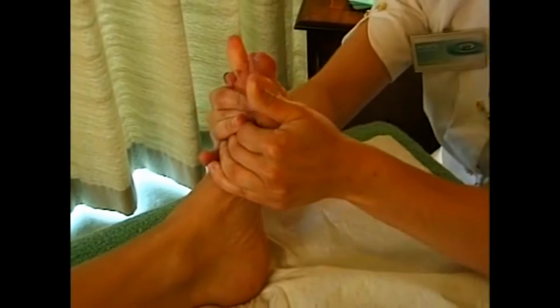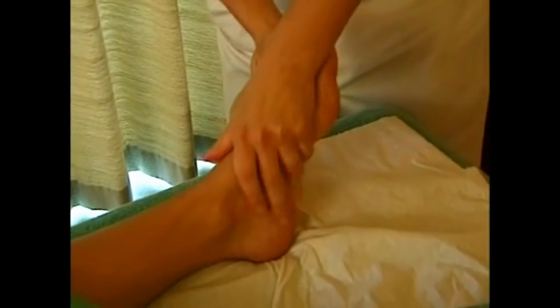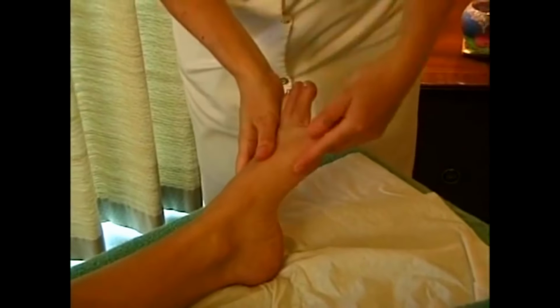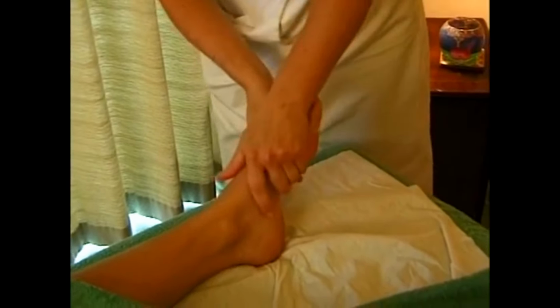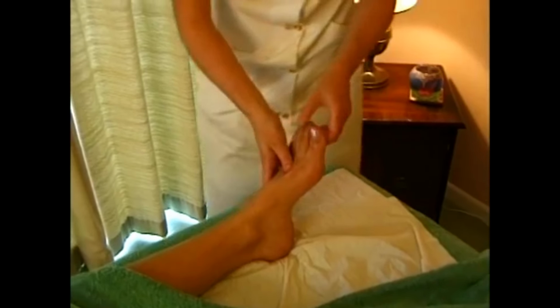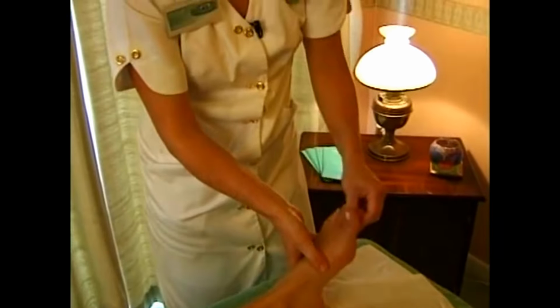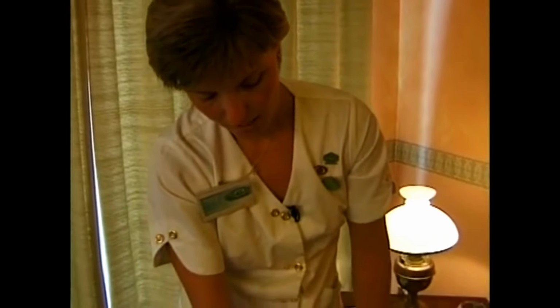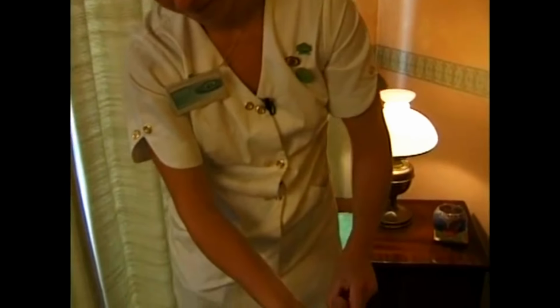Wonderful feeling. The secret here around the foot is not to be what I'd call a wet lettuce, which is no gentle movements. You need to be nice and firm, otherwise people can be very ticklish around the sole and the toes. You just need to be nice and firm so that the person knows where you are all the time.